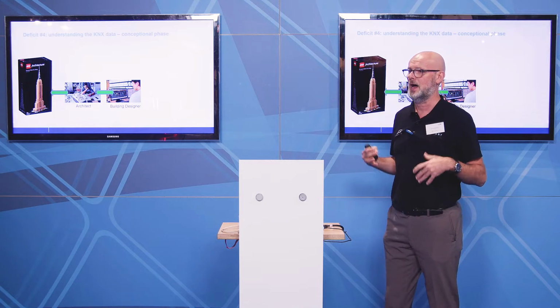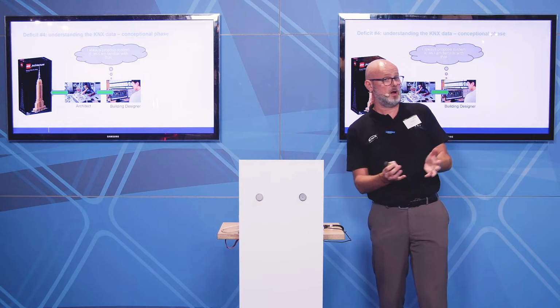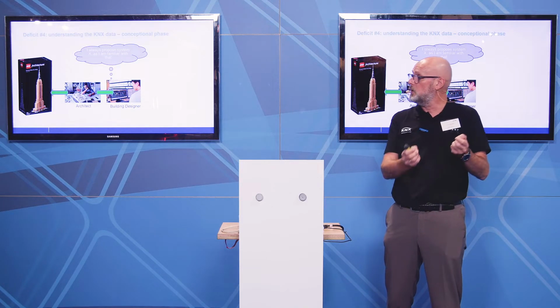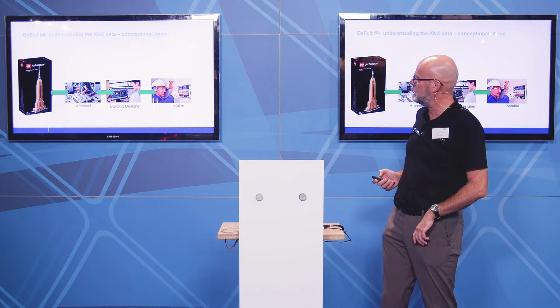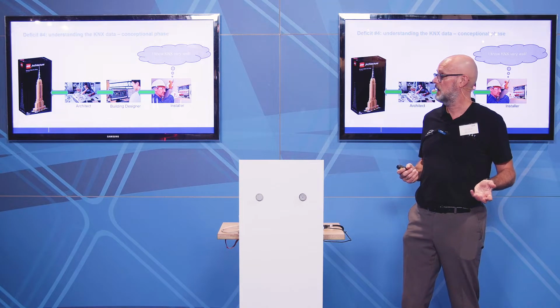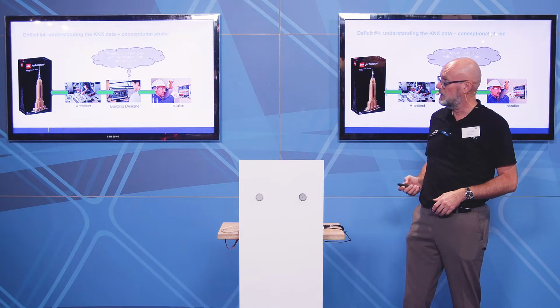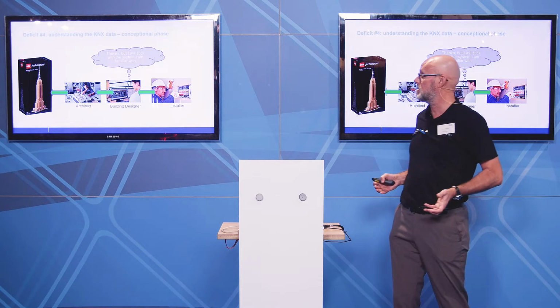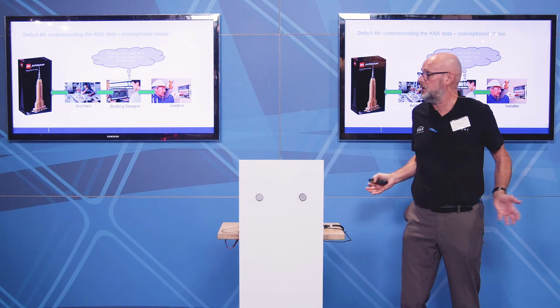In German, ein Planer. And this guy will typically say, I'm very familiar with system X, but the installer might say, I'm a big fan of KNX. And then this building designer will again say, yeah, sorry, I want to stick with this system X because that's what I know.